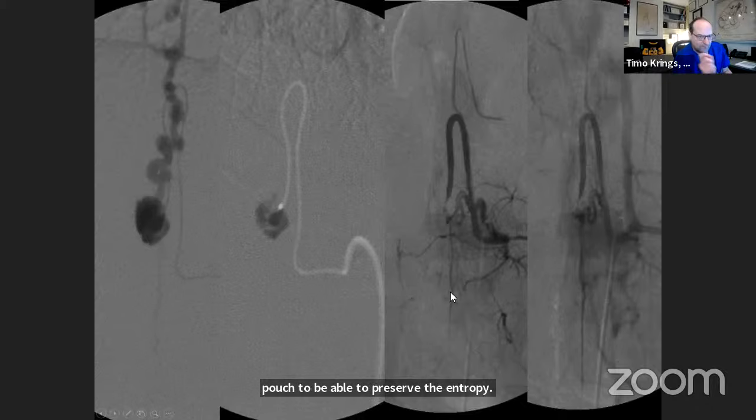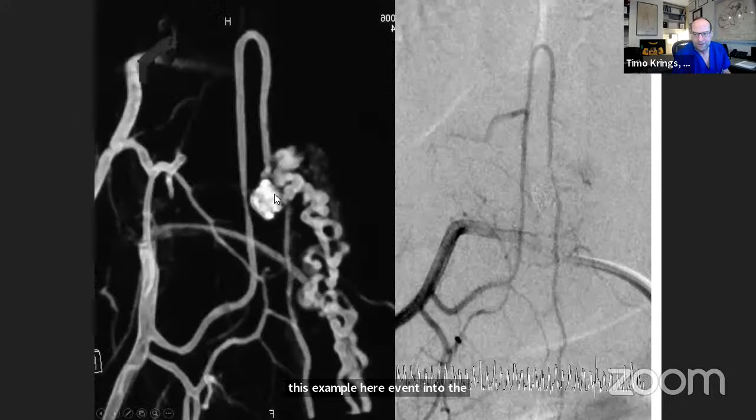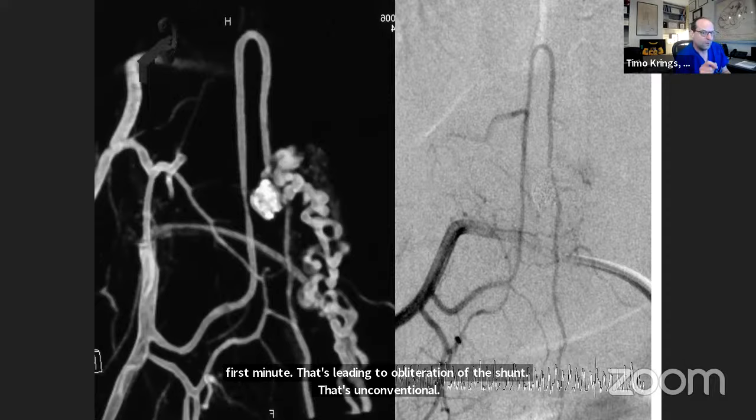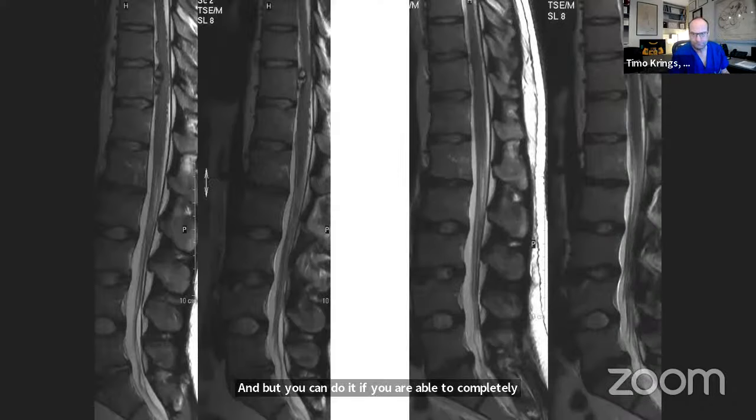And sometimes your security margin is so small that you may be wary to do this. And then in these rare cases, as in this example here, we went into the first venous pouch with a microcatheter and actually coiled this first venous pouch, thus leading to obliteration of the shunt. That's unconventional, but you can do it if you are able to completely obliterate the arteriovenous transition at its first segment. And this is the follow-up of this patient with the complete obliteration of the previously noted shunt.